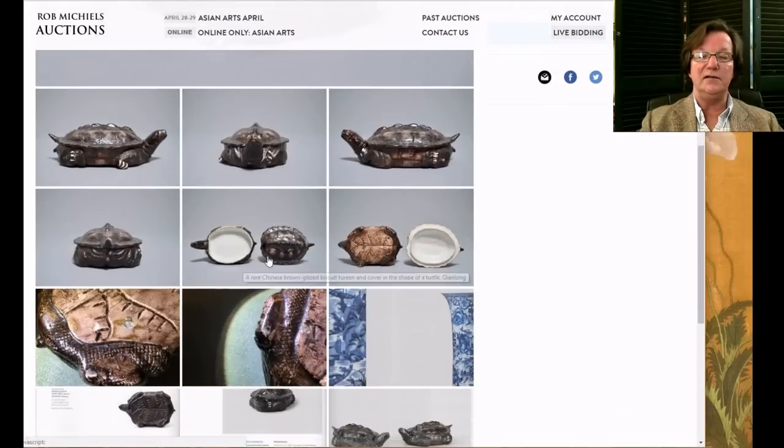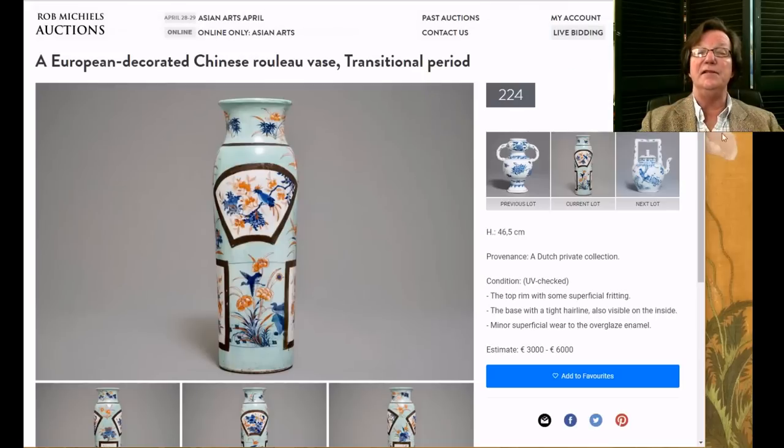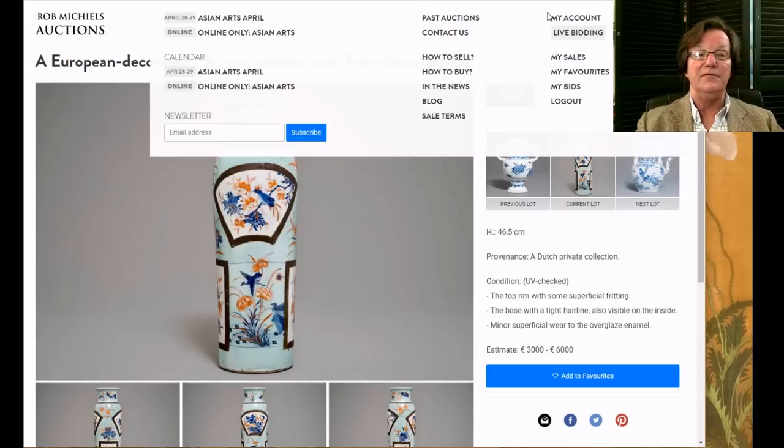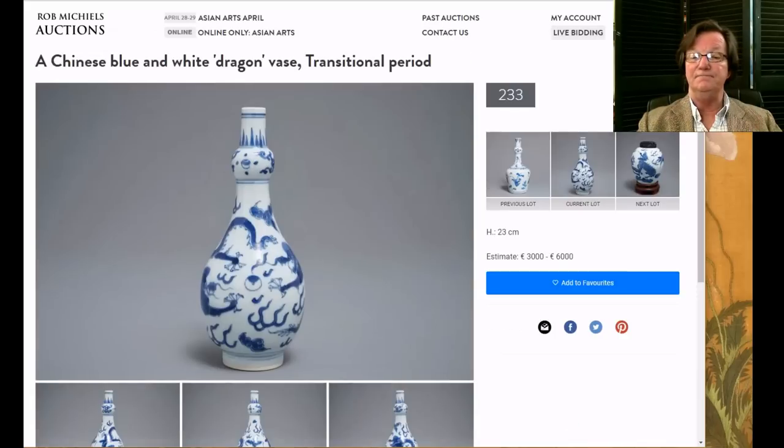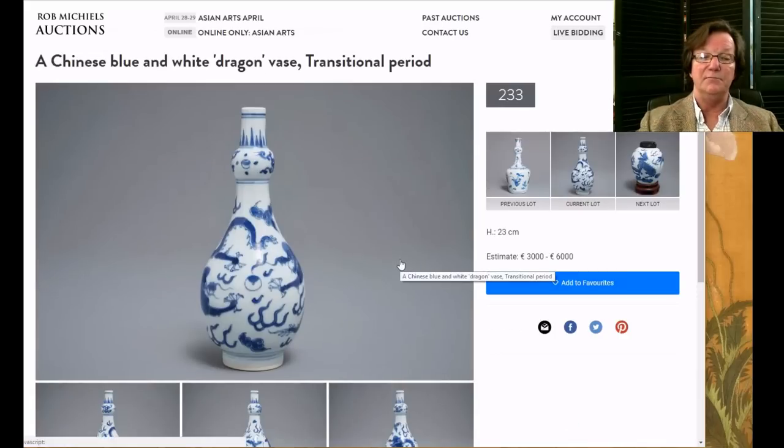It has a white glazed interior. Here's the interior of it, and there's the white lid underneath. And then there's this nice-looking European decorated, but it's a Chinese rouleau vase, or sleeve. I call them sleeve vases. Transitional period, but a very unusual color palette. Obviously quite interesting. It's got some hairlines and whatnot, but it's still a nice thing.